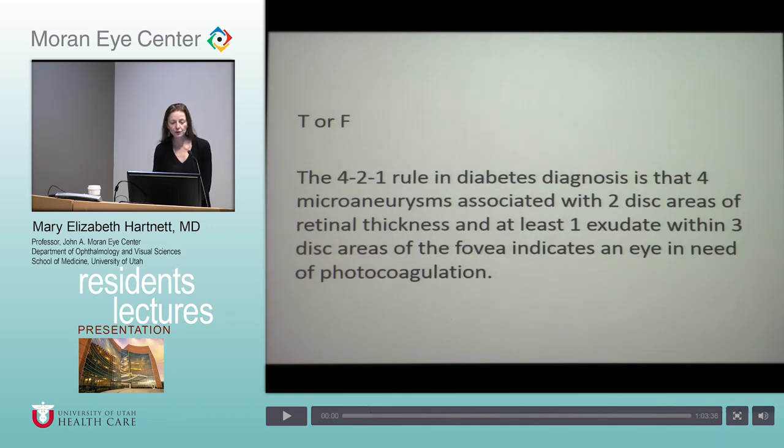Oh, there we go. The 4-2-1 rule in diabetes diagnosis is that 4 microaneurysms associated with 2 disc areas of retinal thickness and at least 1 exudate within 3 disc areas of the fovea indicates an eye in need of photocoagulation. False. Yeah, that was false. I thought that was a pretty clever question, don't you think? So what is the 4-2-1 rule? Yes, good. You have venous bleeding. Very good. Excellent. Okay, good.